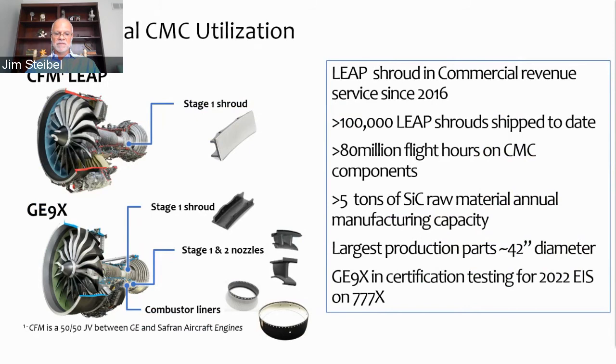And some of the applications, the biggest one of which is the combustor liners. We're in the process of certifying on the GE9X. So in addition to the shrouds, we have the combustor liners there, the largest of which is over a meter in diameter, and they will be in service next year on the Boeing 777X. And there's five CMC part numbers there. In addition to the liners and shrouds, there are turbine nozzles that are very complex cooled components that we are now producing to support that. And we've had a number of successful engine tests with all that hardware through the certification program.